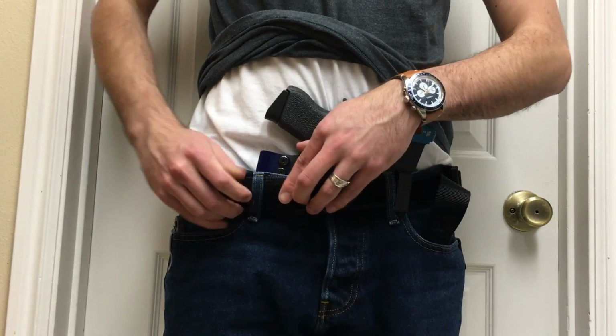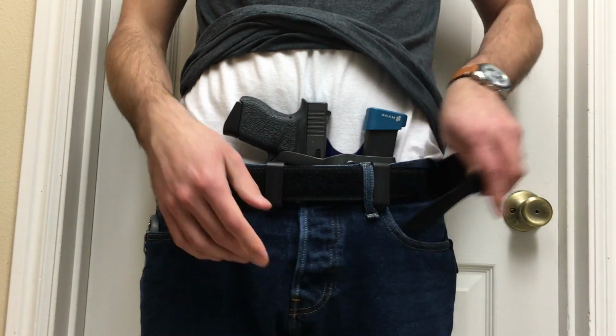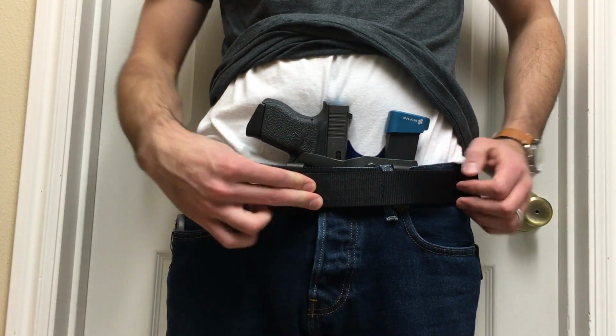You're not going to get your gun out very easily. So just go and make sure that your gun's always secure. And then from here, I'll go and finish my belt.